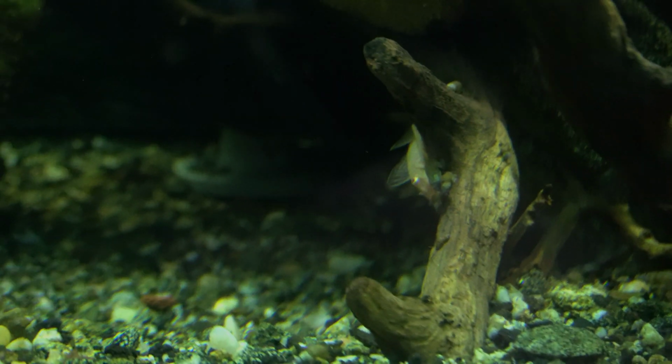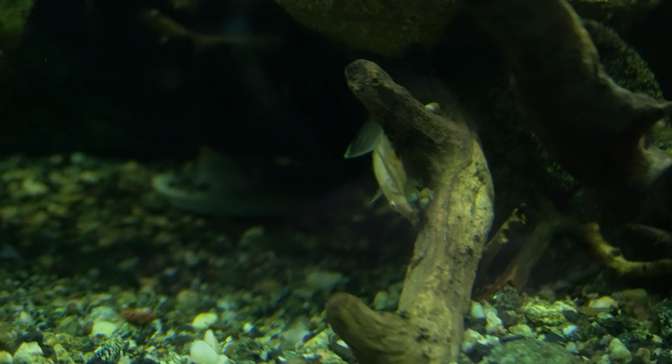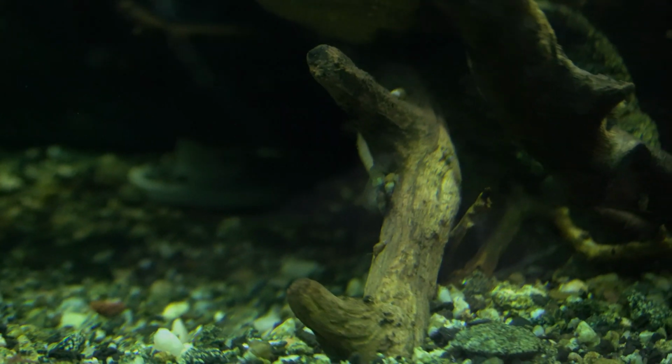And then you have the scientific name, and the scientific name just comes eventually, I guess, when these guys are ready to give the Pleco or the L number a new name. I don't know. There's a lot of confusion with the names. Let me know in the comment section below what you think is going on with the names of these fish.